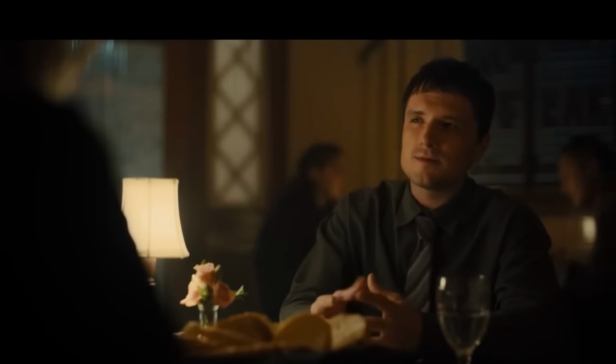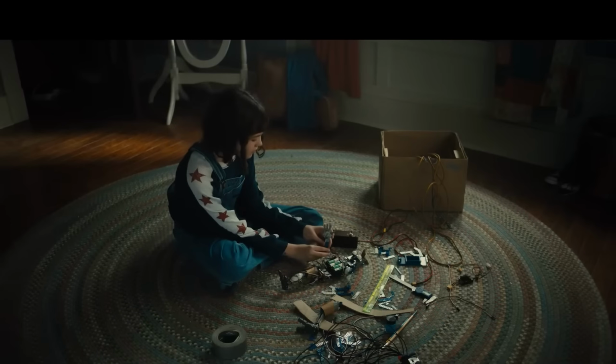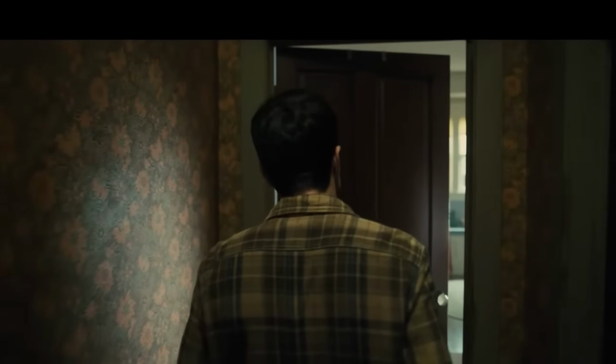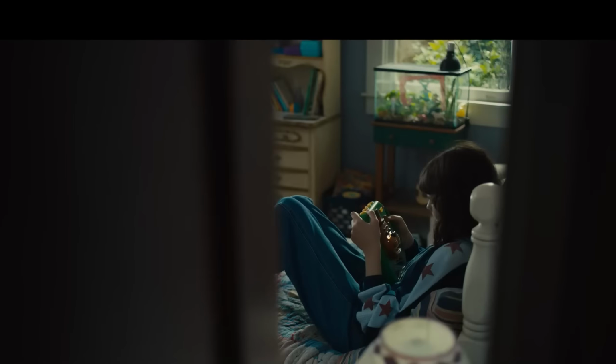Making it feel more like a slasher. I kind of want to see Mike have to deal with Bonnie being a little bitch and the events dying over and over and over and having to restart. So that's more accurate to the game, if you ask me.